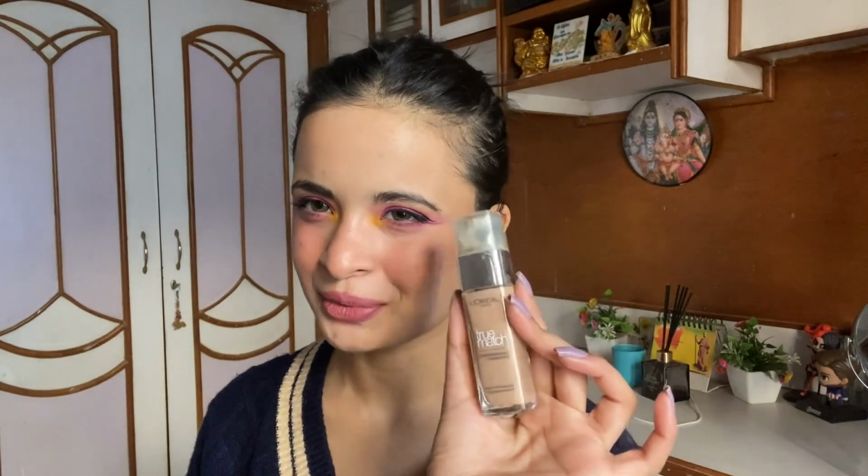Okay, next foundation is this one from L'Oreal. This is the L'Oreal True Match foundation. It's such a beautiful foundation. I used to obsess over this foundation. So this is the True Match Super Blendable Foundation. It's basically nothing on your face. This foundation feels nothing on your face.